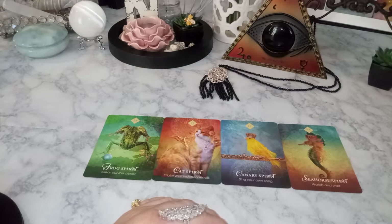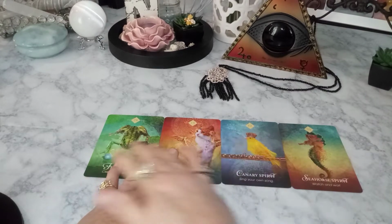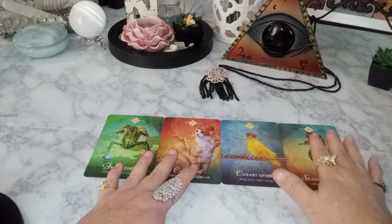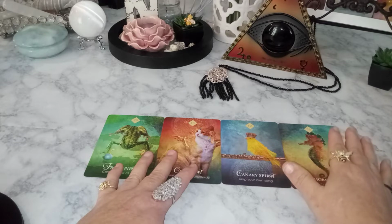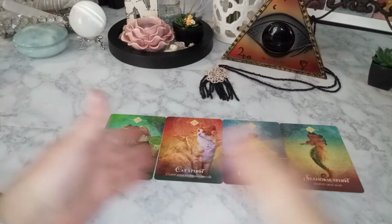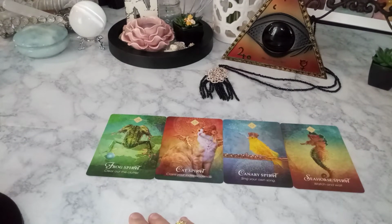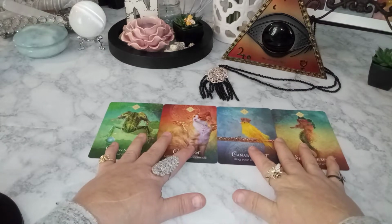So 8, 9, 10, 12, 13, 14, 15, 16, 17, 18, 19, 25. So when you add these up, it adds up to 25. Patience and change. 5 and 2 is 7. Personal growth. In order to personally grow, yeah, 100%. So, okay, so we're starting off here.